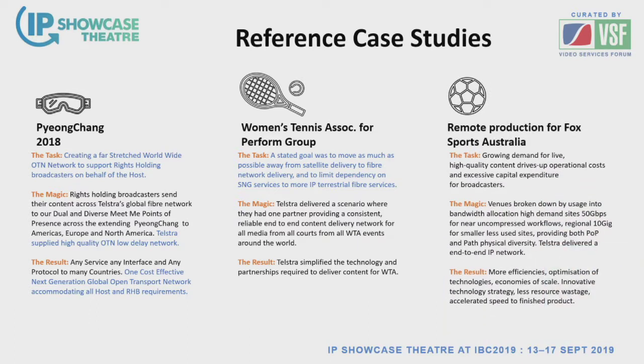And the one that I've touched upon is the remote production for Fox Sports Australia, where the demand for tier 1 sport and the need to reduce cost has essentially allowed us to build a dedicated IP network just for remote production, using near uncompressed workflows. Each venue has 50 gig coming out on the A and the red and the blue paths, but our core needs to be at a scale to handle multiple events at once. So we've got the capability to do 200-300 gig in the core, because we can do up to 7 concurrent events at the hubs.